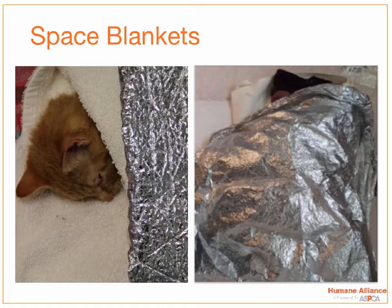Yes, in the back. How do you clean those? How do we clean those? The answer is, we never touch the animal. The animal is wrapped in their own blanket, then the space blanket is wrapped outside of them. So they never touch the actual animal.